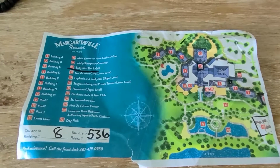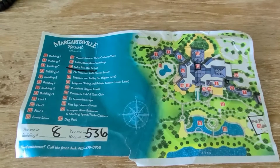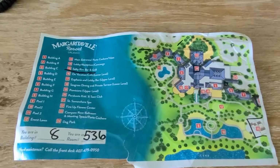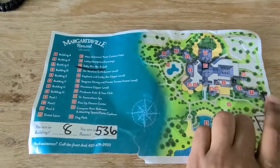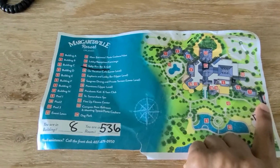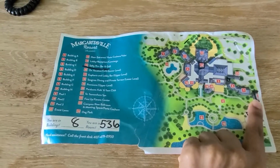Hey friends, we are at the Margaritaville Resort in Orlando, and today I'll be giving you guys a room tour of our room in Building 8, and our room number is room 536. And just so you can see where our room is, get a vision on this map, this is our room here. We're in the last building before you get to the cottages.